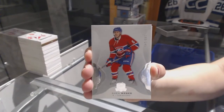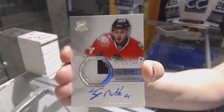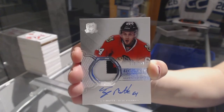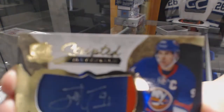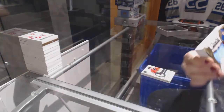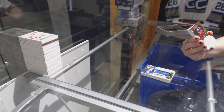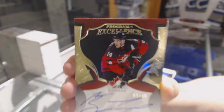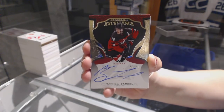We've got number 249 base for the Montreal Canadiens, Shea Weber. We've got a three-color rookie patch auto numbered 249 for the Chicago Blackhawks, Tyler Motte. We've got a Scripted Materials numbered 33 of 35 for the New York Islanders, John Tavares. We've got a Program of Excellence auto, number 2 of 10 for the New York Islanders, Mathew Barzal. Well, the Islanders came back a bit in this ten. Program of Excellence, Mathew Barzal.